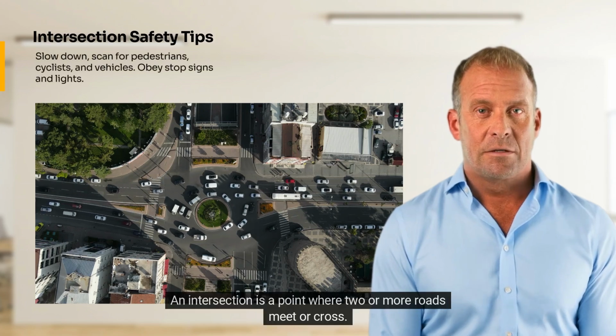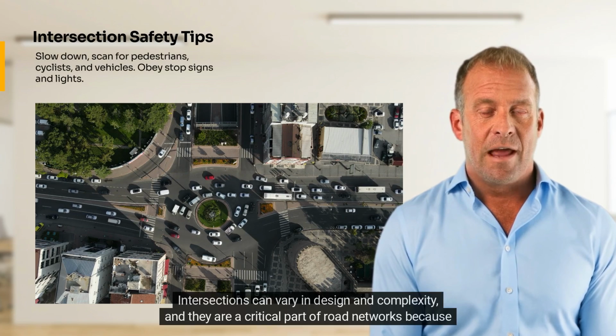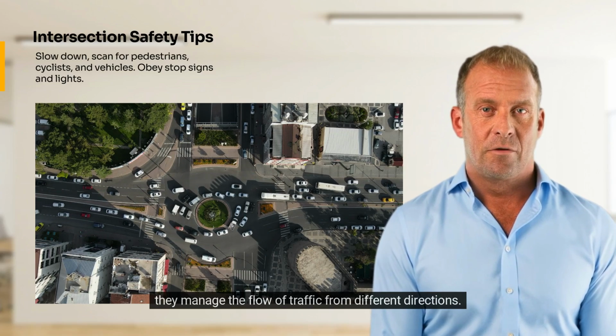An intersection is a point where two or more roads meet or cross. Intersections can vary in design and complexity, and they're a critical part of road networks because they manage the flow of traffic from different directions.